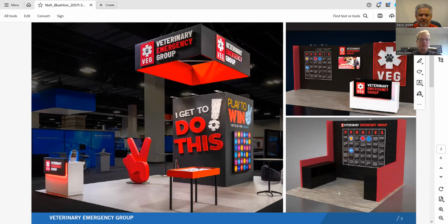So in this example here for our great clients, they call themselves Veterinary Emergency Group. They built this large black tower right here. So this is a 20 by 30 space, and this tower is ultimately made up of a bunch of metal frame system panels. And I can take those apart and almost use them like Legos. We can build all sorts of different things.